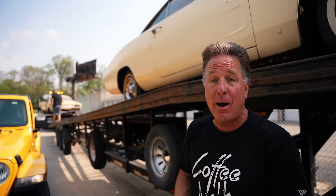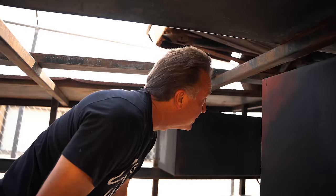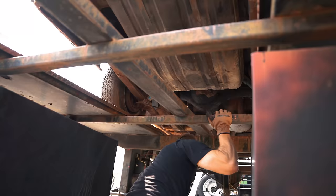So here we go. So this car is actually pretty amazing. The floors are good in it. The trunk drop-offs are good in it. You gotta see this chassis. I'm actually shocked. Really good car. Really good. All right.